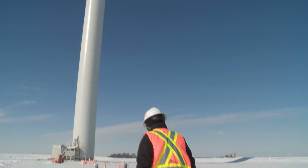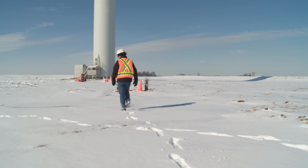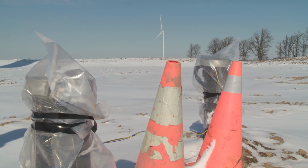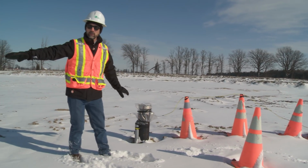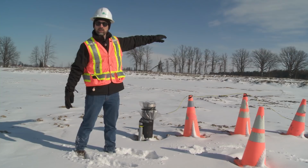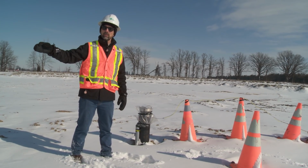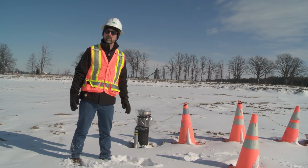Boone and his team set about doing a more robust test program in March of 2017 that consisted of driving a single pile at two different sites. Okay, so here we are at about 10 meters from where the foundation piles were driven. And as you can see, we've got the instruments located at 10, 30, and 50 meters away from where the piles were driven, to try to measure the diminishing vibrations as the distance increases.